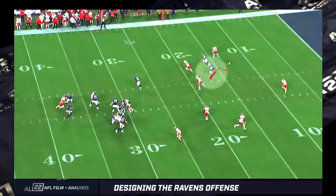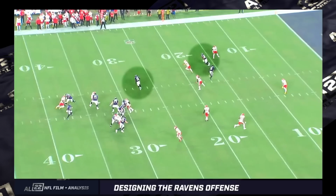You've got a clear out route by the number 1 receiver, putting this guy in conflict, high-low on him. Basically, I would call it flood. So your low route is the running back, and your high route is Andrews. Lamar throws it over the top. There's plenty of room to do it. It's a great throw. So I'm okay with max protection sometimes.